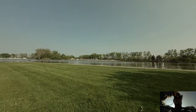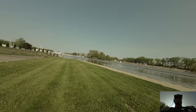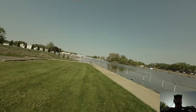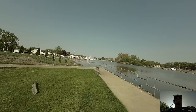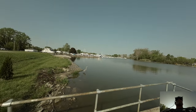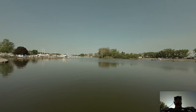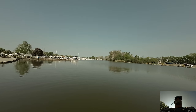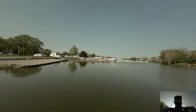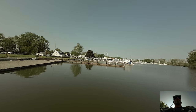Breezy. We're off the water, so the wind's gonna be a little more always. Seagull. Drew out too, buddy. Beautiful day, clear skies. See some fishermen over there. Check them out on the way back.